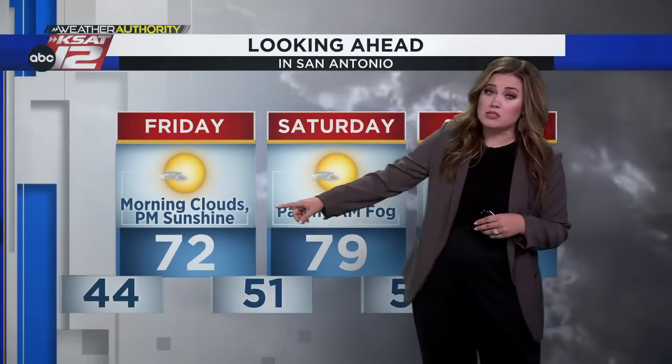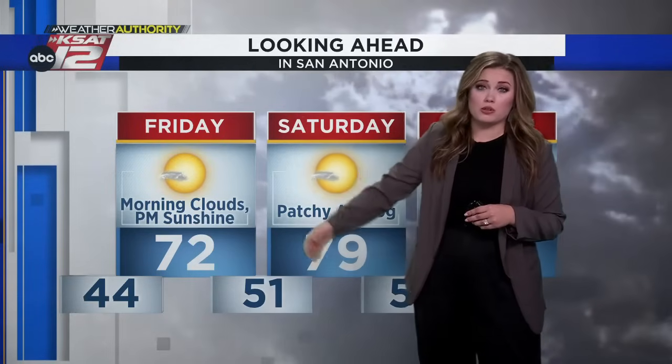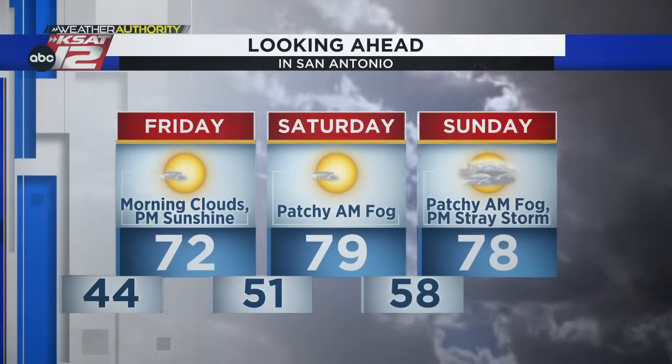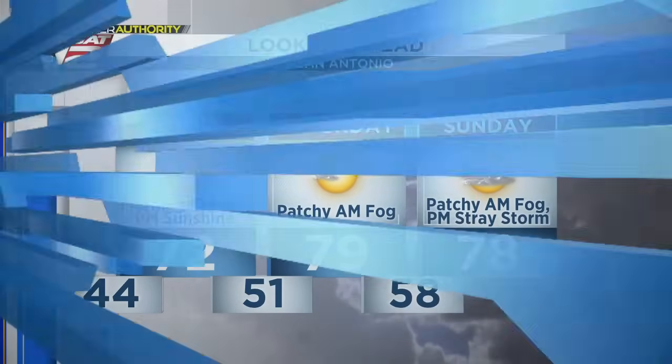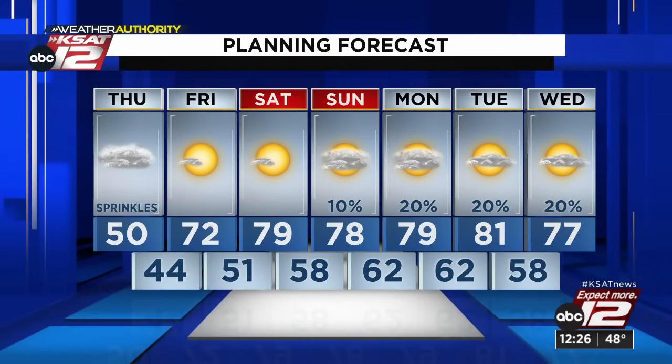I do think we will see some morning clouds, but then by this time tomorrow, already more sunshine returning. Take a look at those temperatures. We're in the low 70s already tomorrow. How about approaching 80 as we head into the upcoming weekend? So if you like that spring-like feel, more of the same is in store this weekend. And also, that's when we'll be monitoring for a few isolated chances for rain to return. And that'll continue as well as we head into early next week, guys.